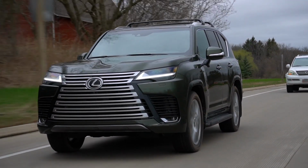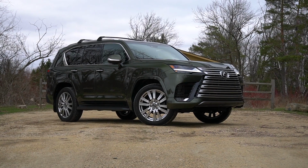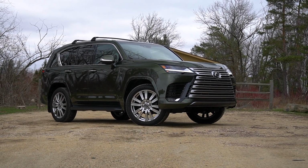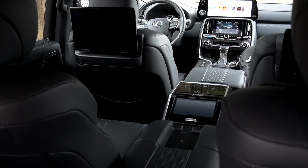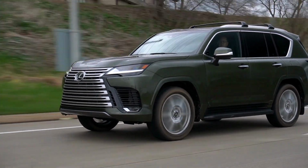This is the debut of the next generation of body-on-frame luxury from Lexus. With no Land Cruiser twin, this Lexus soldiers on alone, and now with more Lexusness than ever. So let's grab the keys and see if it does the Land Cruiser part just as well as the Lexus part.